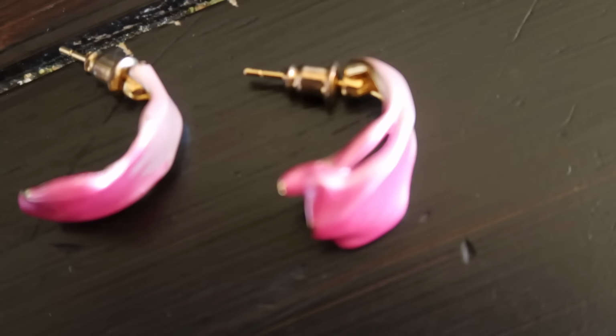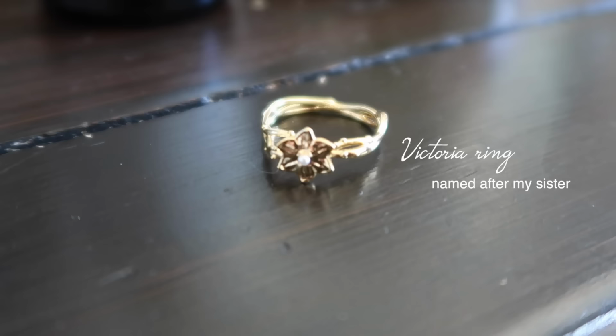These ones are the falling flower petal earrings, because these earrings are an exact copy of a flower petal that fell off a bouquet that I bought myself. It even has the little rip that the flower petal had. And then lastly, I have the Victoria ring, and it's these little branches connecting into a flower.